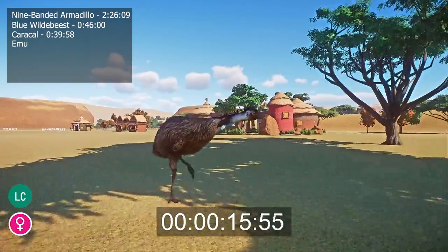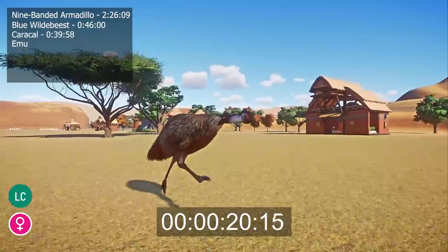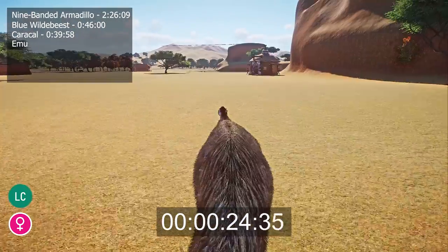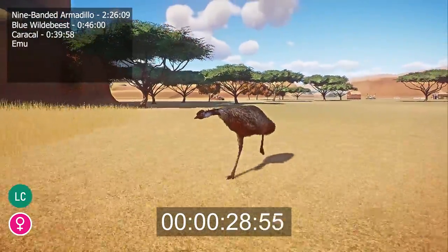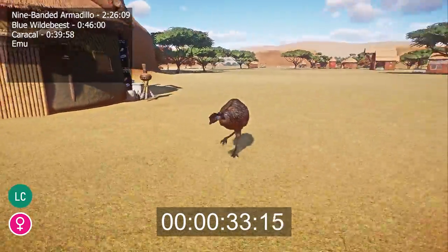The emu has a long, bald neck which may have a blue tint, shaggy brown feathers that begin part way down the neck, and long gray legs with large three-toed feet. Emus have a gray beak, orange eyes, and tufty feathers on the top of their head. Males and females look alike, although female emus are generally larger and heavier than males.